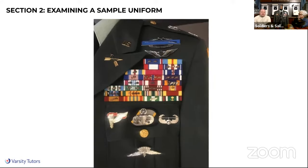So as we did mention, even though this is a composite, it would have been somebody who spanned the Vietnam era all the way through the Gulf War era, which is possible. There are certainly individuals who did that. So you could see that combination on a uniform. And then below, what do we have down there? That's some of those ones that we talked about that they have to earn.